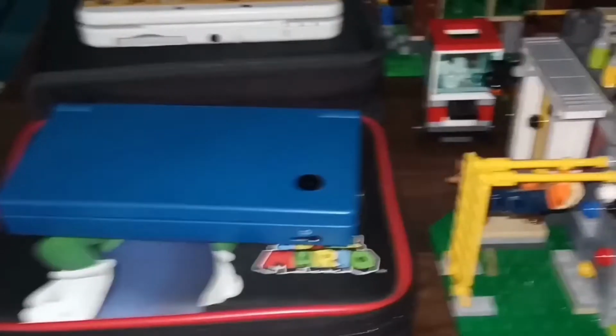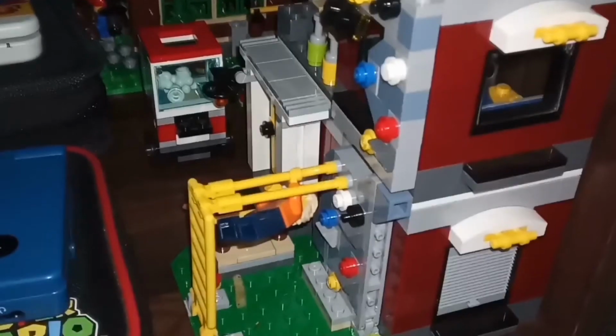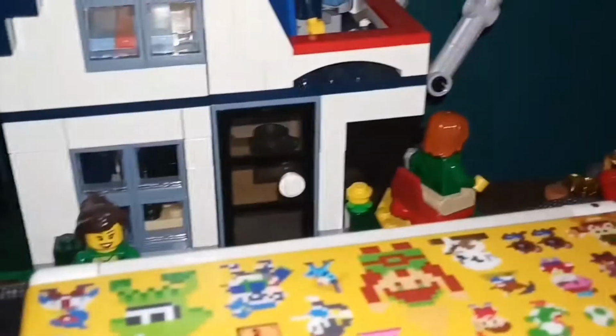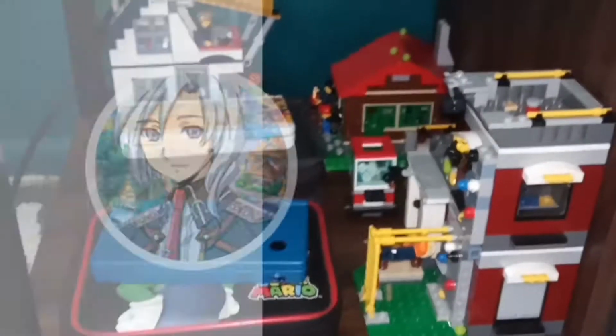Now moving back to the Legos, I actually have more Legos on my main shelves, so we can check that when I get to it, but I'll just let you guys look at them. So that's all I really have to show for my desk, so I'm gonna move on.